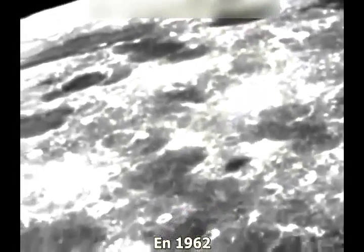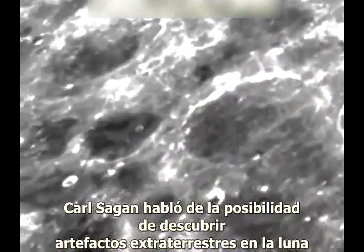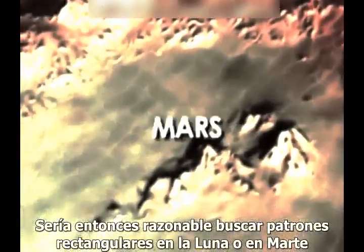In 1962, Carl Sagan spoke on the possibility of discovering alien artifacts on the moon, stating that forthcoming photographic reconnaissance of the moon from space vehicles, particularly the far side, might bear these possibilities in mind. Rectangular patterns on airspace photos are recognized as signs of human culture in the remote sensing of the Earth and air archaeology. It seems reasonable, then, to search for rectangular patterns on the Moon or on Mars.